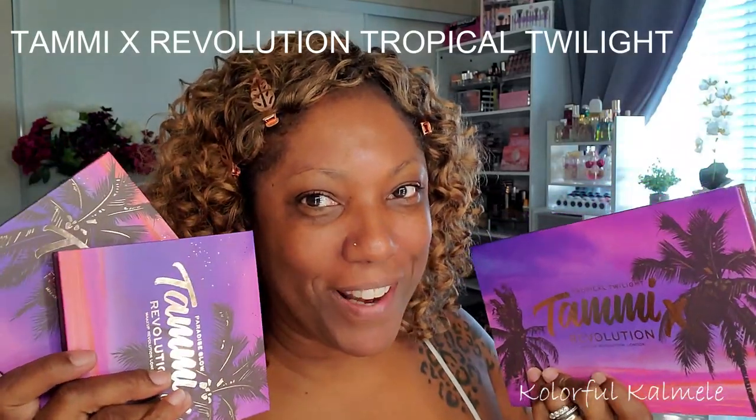Y'all, I'm forcing myself to play with makeup today. I'm like, girl, you got to snap out of it. You got to get it together because I have so much new makeup to play with and I just got to do it. So yeah, I'm playing with my new Tammi products that she came out with Revolution.